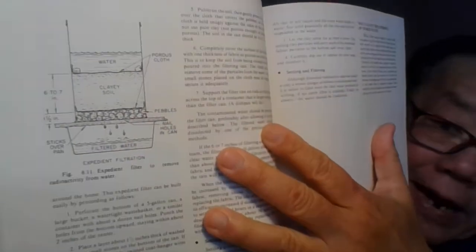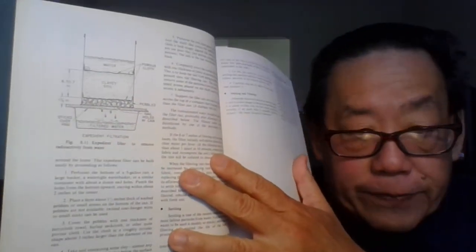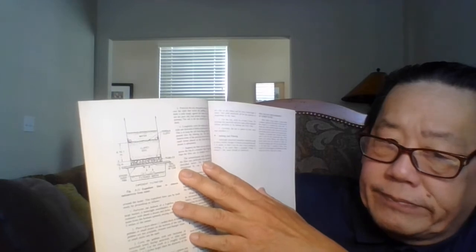Now, what threw me is, okay, this sounds funny. Filtering. I'm not against filtering. If you read the text right here and see the diagram right here, that will remove particles, not radioactivity, not dissolved chemicals. And they say clay soil and pebbles and a porous cloth will remove radioactivities and chemicals. Take a good look at that.